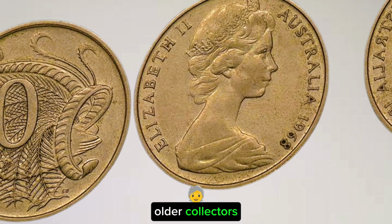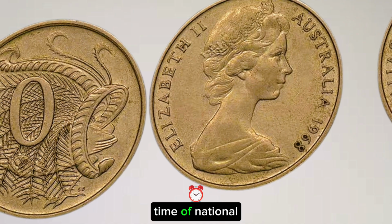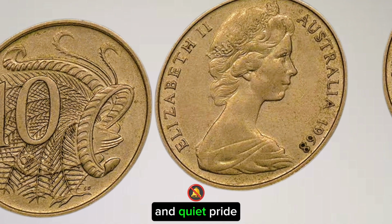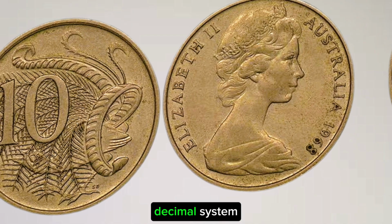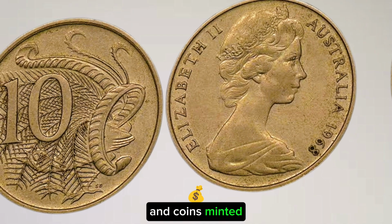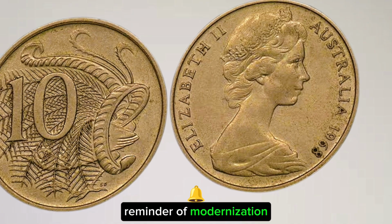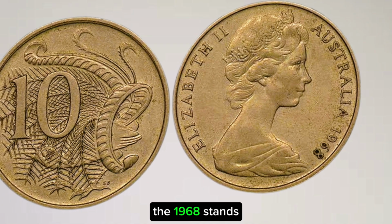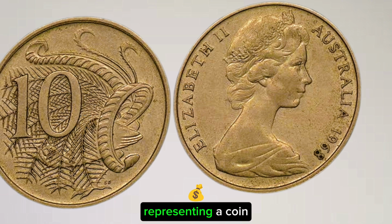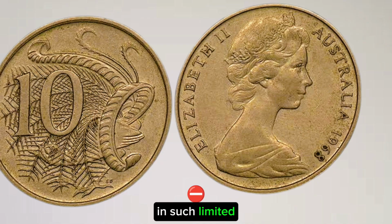For older collectors, the 1968 10-cent piece recalls a time of national stability and quiet pride. Australia was confidently operating under the decimal system, and coins minted during this period were a daily reminder of modernization. But for those with an eye for rarity, the 1968 stands apart, representing a coin that most Australians never even knew existed in such limited form.